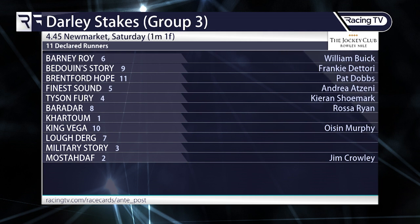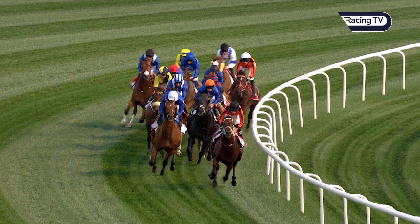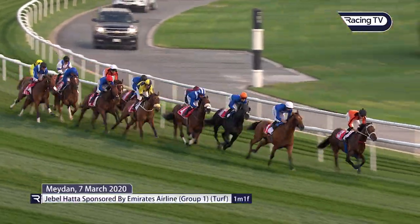Let's start with Barney Roy then. Is he just out and out on his day the best of these, Fran? When he's on song, very much so, and he's still very, very competitive at this level, isn't he? He's very effective. He still retains all his enthusiasm, and I think just bossing this kind of race suits him very, very well. When he steps it up a notch, he can come up a little bit short. And look, we haven't seen him since June. That would be a little bit of a concern. But if he's on song, he's very much one to beat.